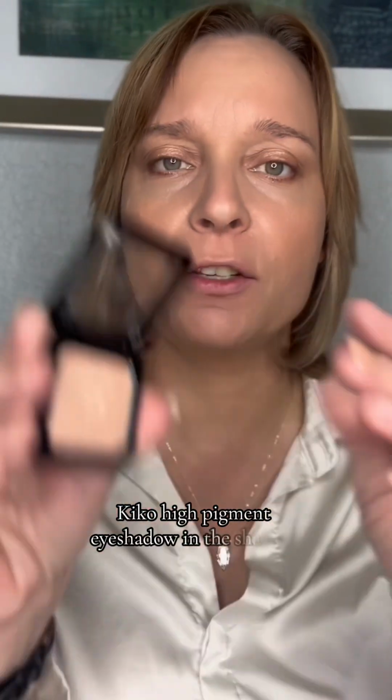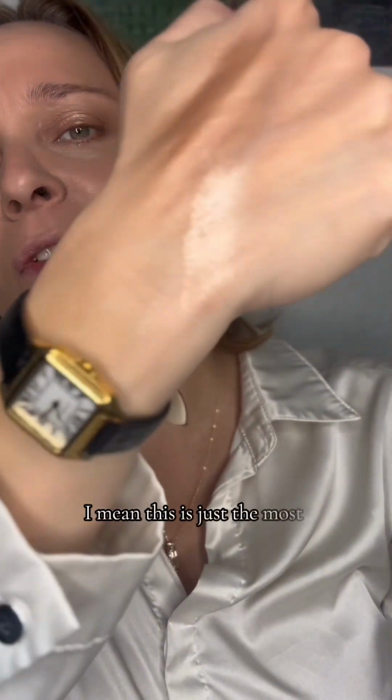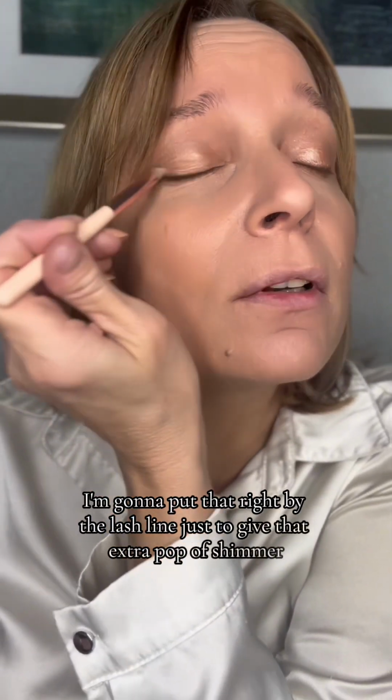A little small pointed pencil and go into this Kiko High Pigment eyeshadow in the shade 22. Let me just show you a swatch of this. I mean, this is just the most gorgeous shade and it just looks wet. I'm gonna put that right by the lash line just to give that extra pop of shimmer.